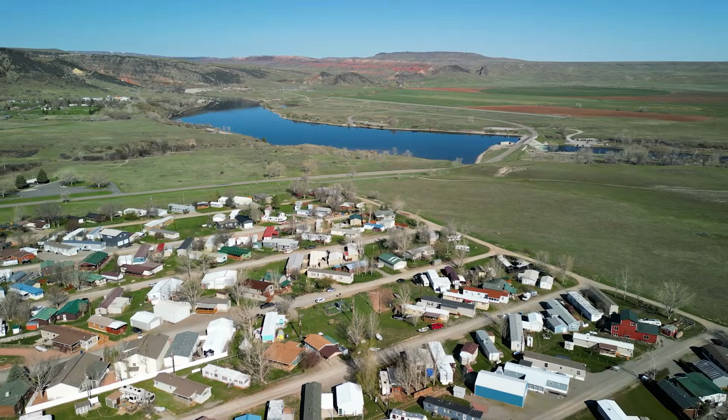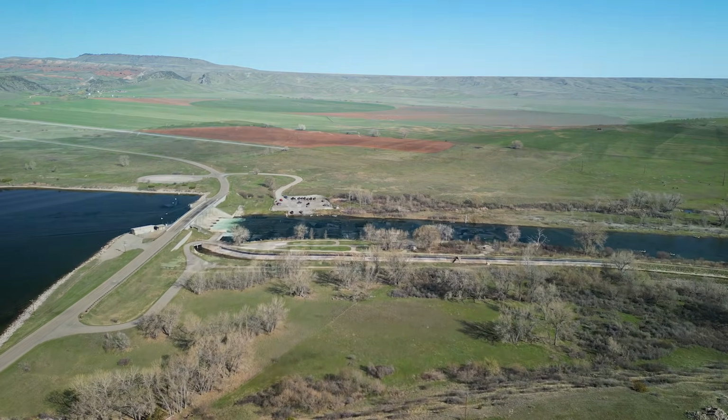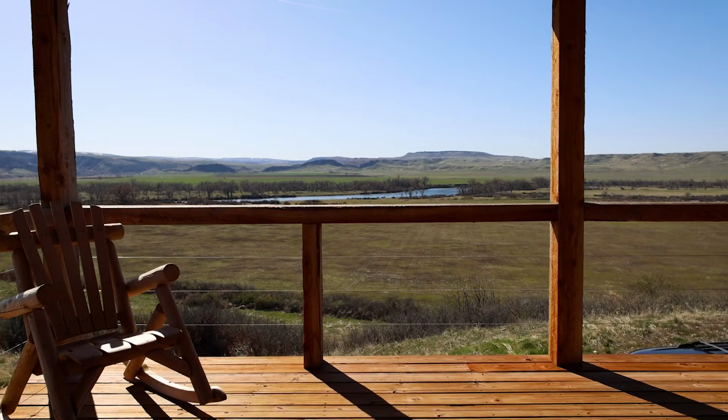The river's 5 minutes from the shop right here, and you can catch a fish right off the boat ramp almost every single day. Yeah, we're a fly fishing village at the end of the road in the middle of nowhere, but the access to the river couldn't be more convenient.